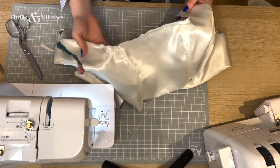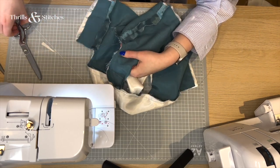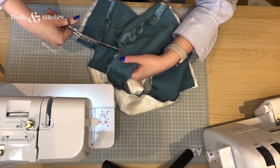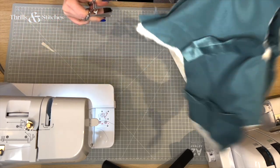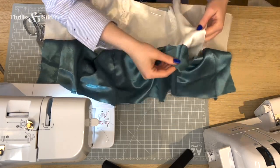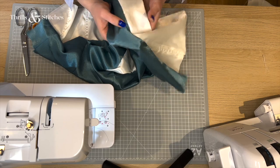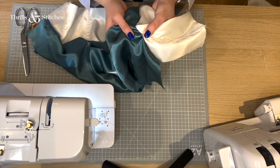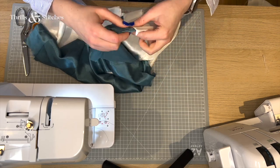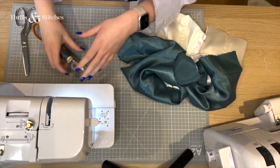I will try now to turn this around, but first just snipping the seam allowance in the rounded corners, so we have an easier time. Now let's turn this around. And now, because I think it looks good, I will try and understitch the seam allowance towards the corset. So I have to change my thread color again.